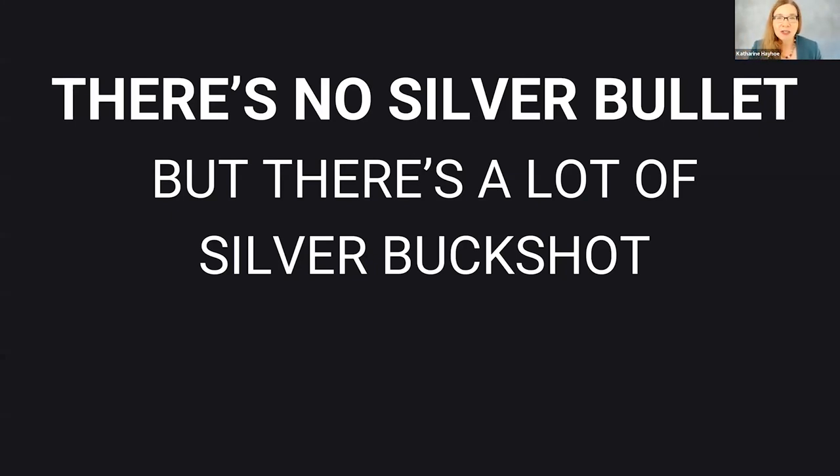There are a lot of solutions that if we deploy them together, including everything that people call a silver bullet, if we deploy all of those solutions together, we do have a chance of tackling this thing. So what I want to do is provide you with a metaphor of how to think about this collection of silver buckshot, or our toolbox of climate solutions. Where to put direct air capture, where to put carbon capture and sequestration, where to put clean energy, where do we put all of these different solutions? How do they fit together in our toolbox?